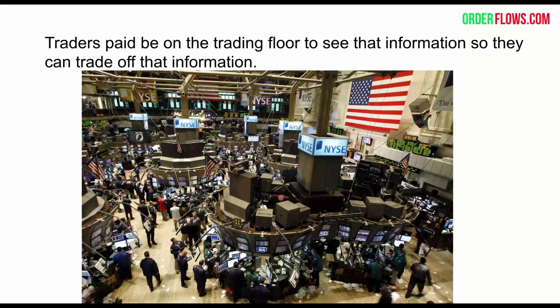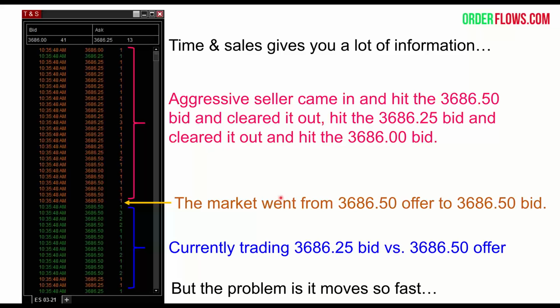Now, traders paid a lot of money to be on the trading floor so they could trade off of this information. They could see where the orders are coming from. Is it a big bank? Is it just some retail brokerage that just got a small order? All volume matters. Now, here's the time and sales, and it gives you so much information. Problem is, it moves so fast. So you can see down here at the blue, the market is currently 36.86 and a quarter bid, offered at 36.86 and a half. How can I tell? Do you ever wonder why some of these are green, some are red, or in this case, orange?